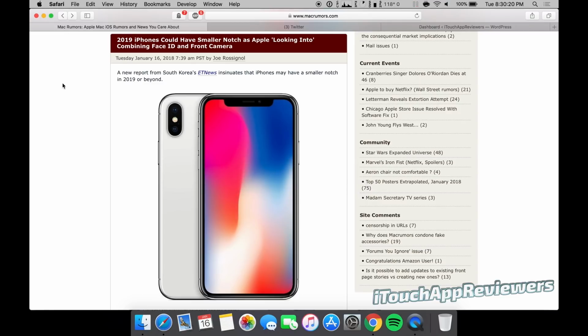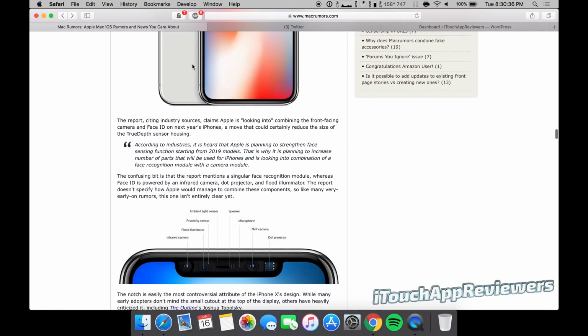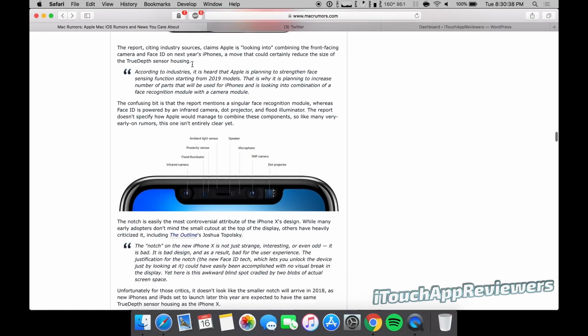In this one, I have a kind of weird one and pretty far-fetched, so bear with me here. But this report from South Korea's ETNews states that the 2019 iPhones could have a smaller notch as Apple is looking into combining Face ID and the front camera. So yeah, let's scroll down here and read about how they think this is going to happen.